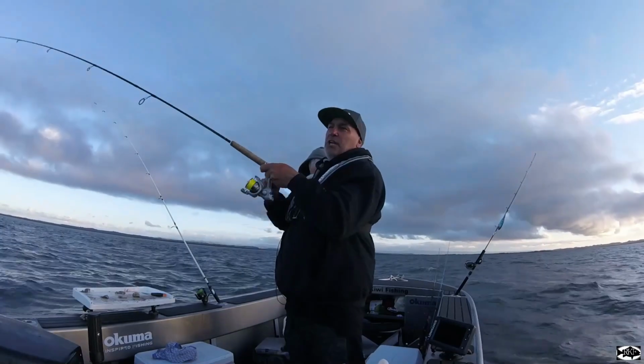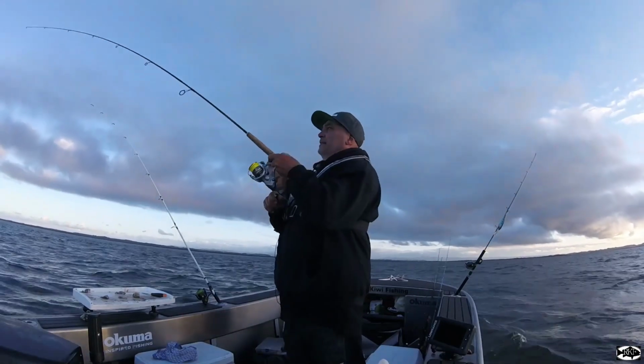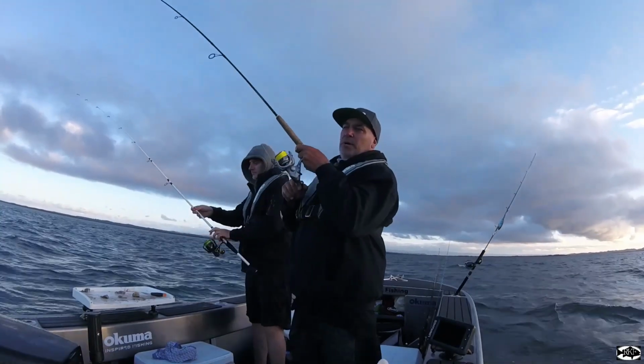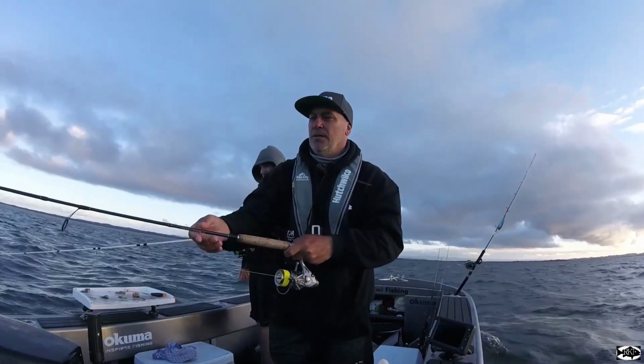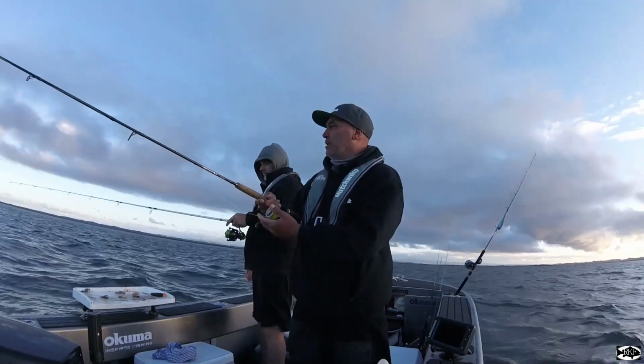There's a lot of fish here, but a lot of little stuff. We're hoping that some bigger fellas will turn up. Ooh, yeah, there's a lot of little stuff. It's like we're in the nursery.